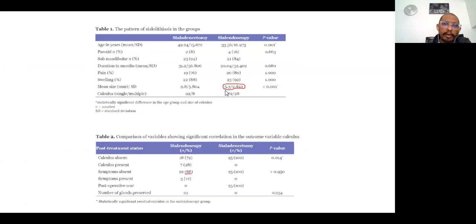A few things I want to bring your attention to. You can see the mean size of the stones with sialendoscopy was actually quite big. It's 5.3, so that's larger than our recommendation for pure sialendoscopic cases. So many of these cases used the combined procedure, and you can see the standard deviation is up to 2 millimeters above 5.3. And very interestingly, they had 18 complete removals of the calculus with sialendoscopy and 7 partial removals. Of those 7 partial removals, 3 of them they were unable to retrieve with follow-up endoscopies.